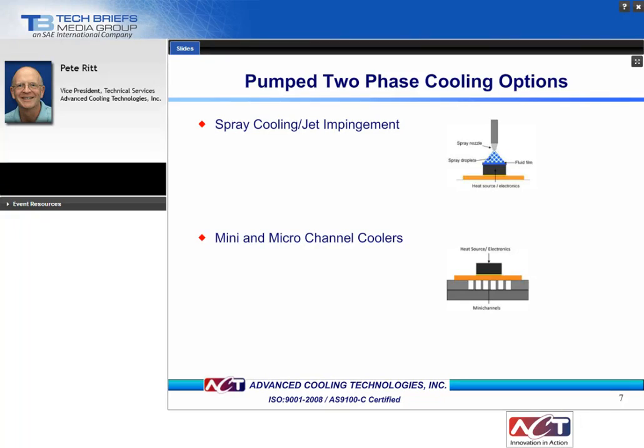There are two major embodiments of pump two-phase cooling: spray or jet impingement cooling and mini or microchannel heat sinks. The first is a pressurized stream which is sprayed onto the hot surface. The second option is closely analogous to pump liquid cooling in that there is fluid flow across the evaporator with the flow inlet and outlet. Let's briefly look at all of these options.